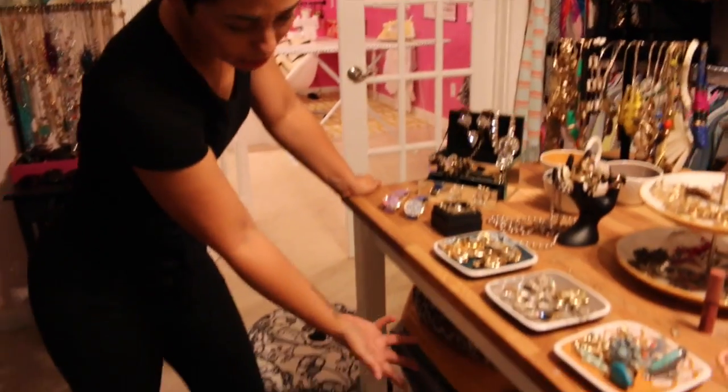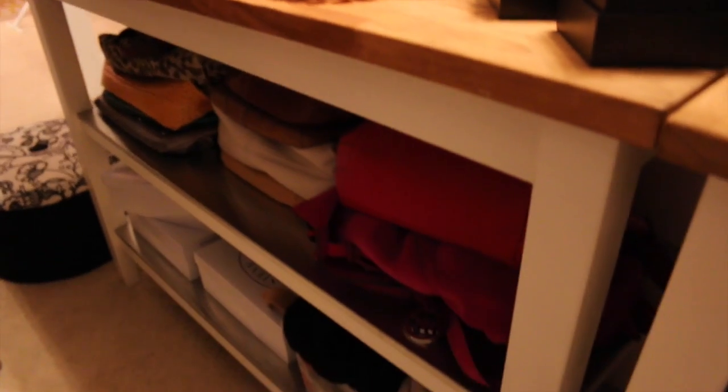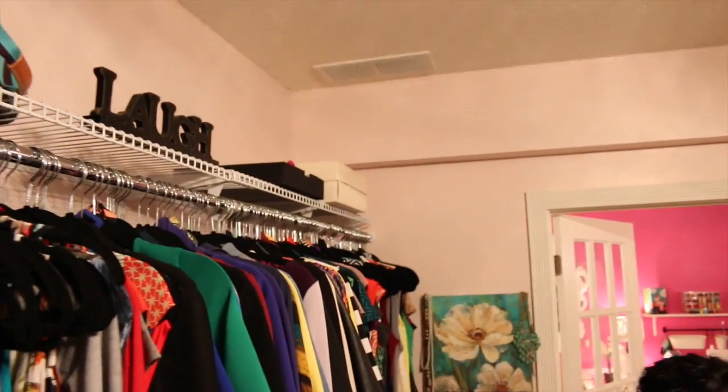At the bottom of this one, I have more handbags. I also have some scarves and some Steve Madden shoes and things that I keep down here. Those are all kind of my summer things. So like all of my sandals and things during the seasons I switch out. So I have sandals there, and then I have sandals up top as well in that box up there.